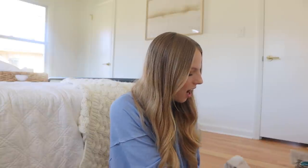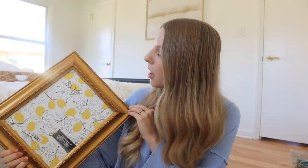Okay, last thing that I got that I think is really pretty is this goldy vintagey looking frame from Hobby Lobby. I've been trying to find the perfect vintagey painting, and I cannot find it. But I think what I might do, one of my friends actually did this and I thought it was such a great idea. She tore out a hymn from a hymnal that she had and put it in her frame, and it just looked beautiful. And I was like, I might steal that idea because I love that.